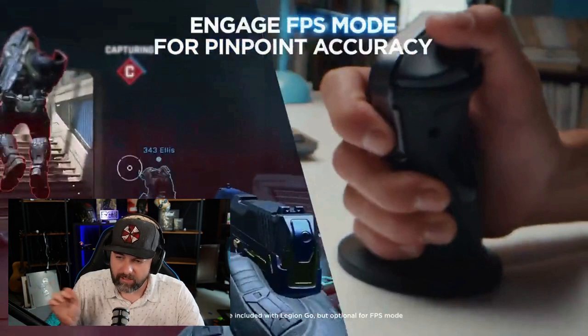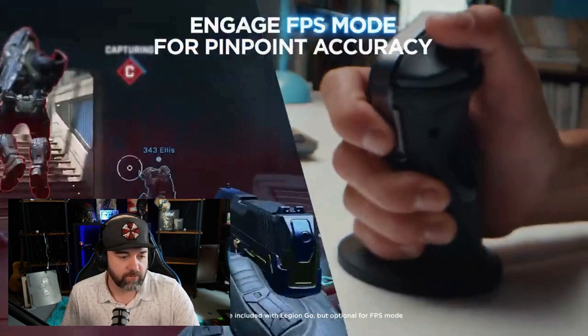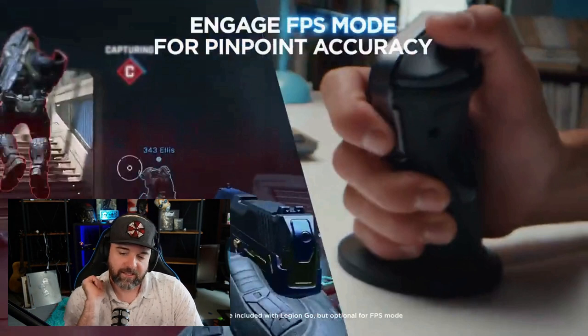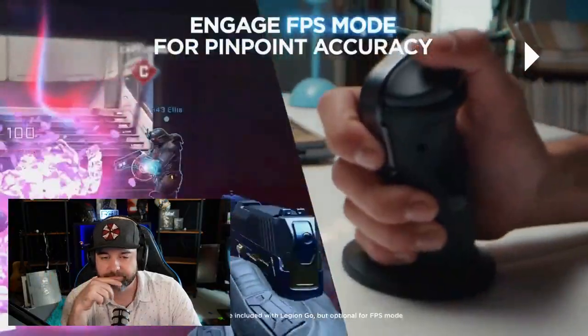This is what we need for portable PC gaming, is we need advancements. We need more, not just the same old, same old. While the Steam Deck is an amazing base device, it's the best one that I still recommend for people to go to from console. This could truly be a competitor to it. I mean, the ROG Ally is already a competitor, and this could be another competitor. And at the end of the day, we all win.